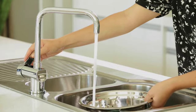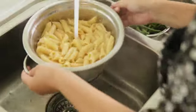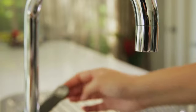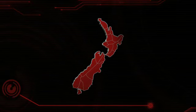Rheem is the reliable name in hot water, and we specialise in providing the best hot water solution for your home or business. Finally, Rheem offer a nationwide service and backup network. That means if you ever have a problem, we can get you back into hot water super quick.